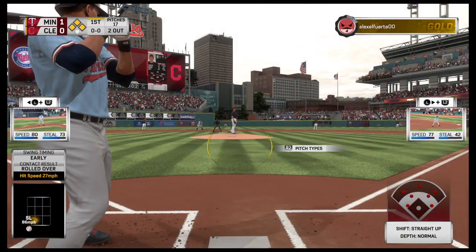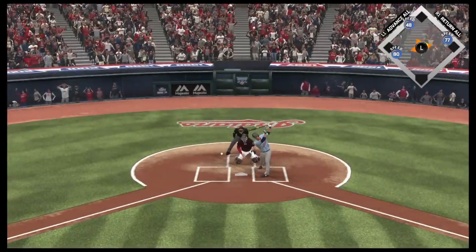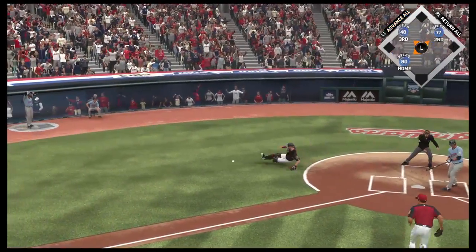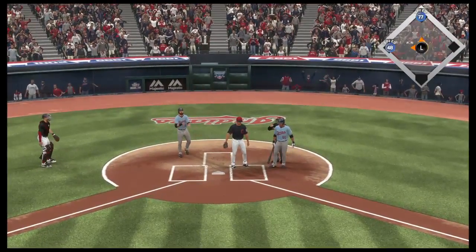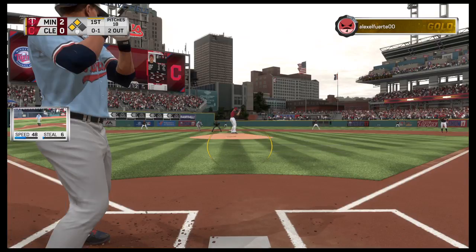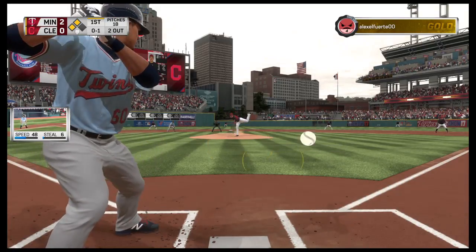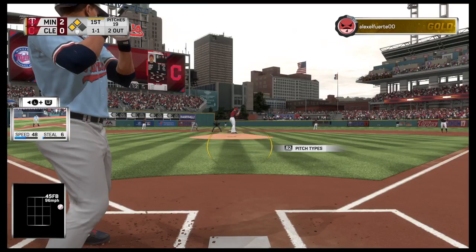Here's Juan Lagares. Given the situation, he's got an opportunity to break this game wide open. As a look, now the pitch. And this one gets away. And he is in there. And that is going to cost him a run as he'll scamper home on the wild pitch. And he lays off for ball 1. Second and third, 2 away.